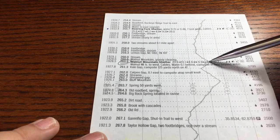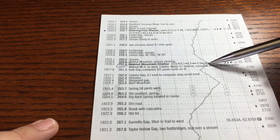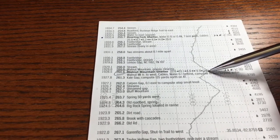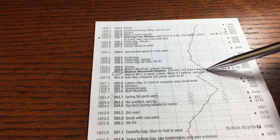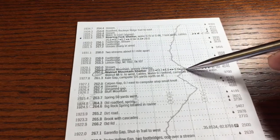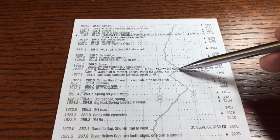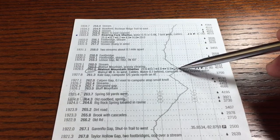It's starting to get dark. I got here literally at sunset. This was probably one of the most miserable nights I spent on the trail because of the wind. The wind was just howling. It was really strong. This is when I learned a lot of what not to do, trying to set up a tent in the wind.